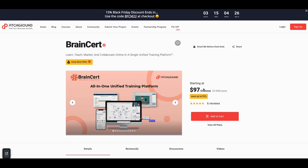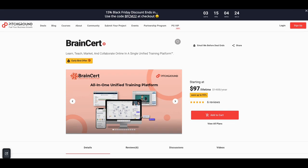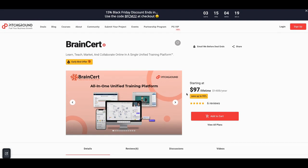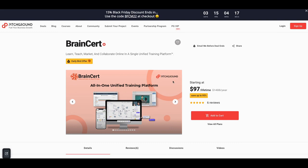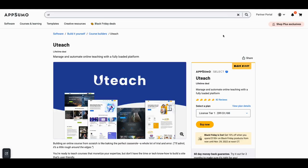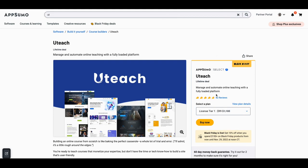PitchGround is $97 for one tier, one token, or one purchase, but they also have a Black Friday deal going on, 15% off, which takes it down to about 80 some odd bucks. But over at Appsumo, UTeach has a one tier going on for 99 bucks, and you have to spend at least $150 to get at least 10% off. So some challenges there, but we'll look at the differences between the two.